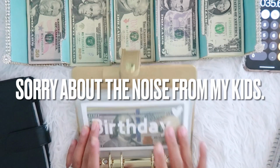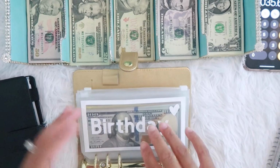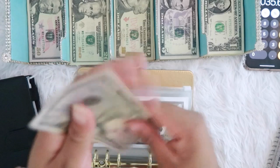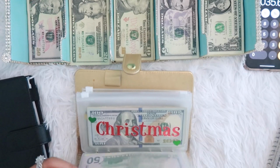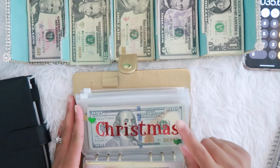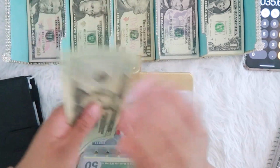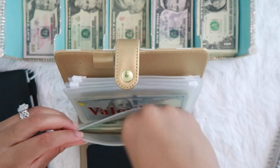So today, birthday is going to be getting $200. So I'm going to go ahead and grab 4 50s. So we have 51, 52. So birthday is getting $200 today. Next up, we have Christmas. And then for Christmas, we are going to do $100. So 20, 40, 60, 80, 100. Okay, so Christmas is going to be getting 100 today.